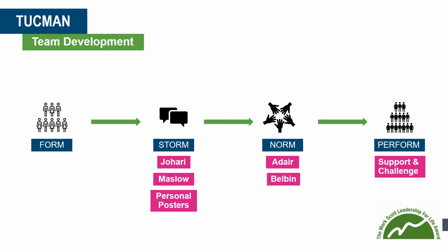So it's all interlinked. But fundamentally, the big thing that Tuckman says is you have to go through that storming phase, that feedback, that honest, truthful stage where we have that feedback. Otherwise, the rest of it just doesn't happen.